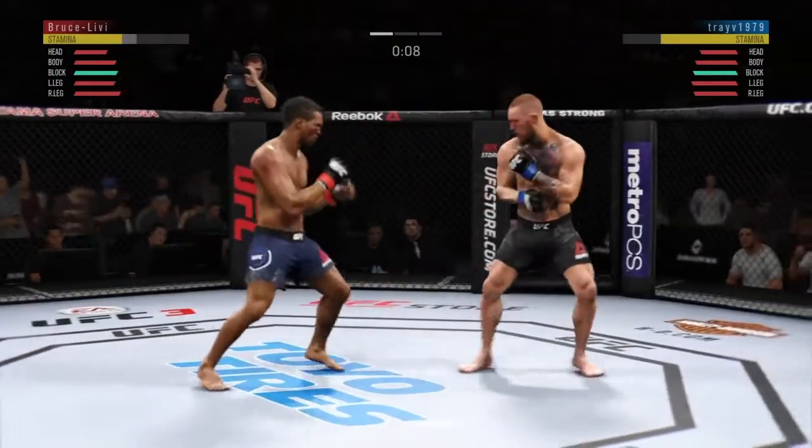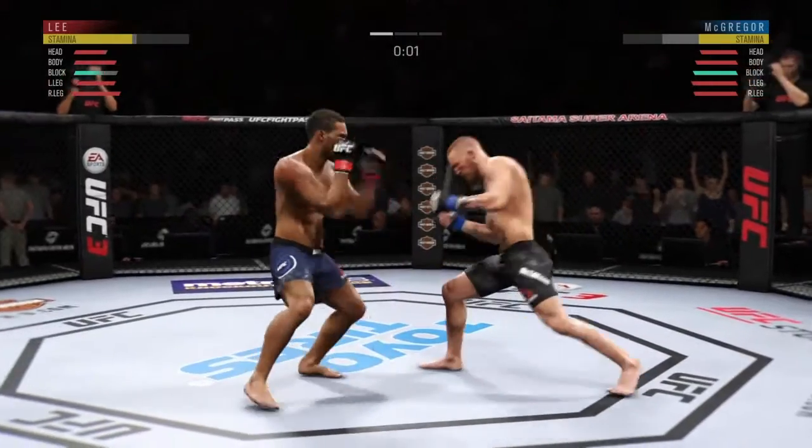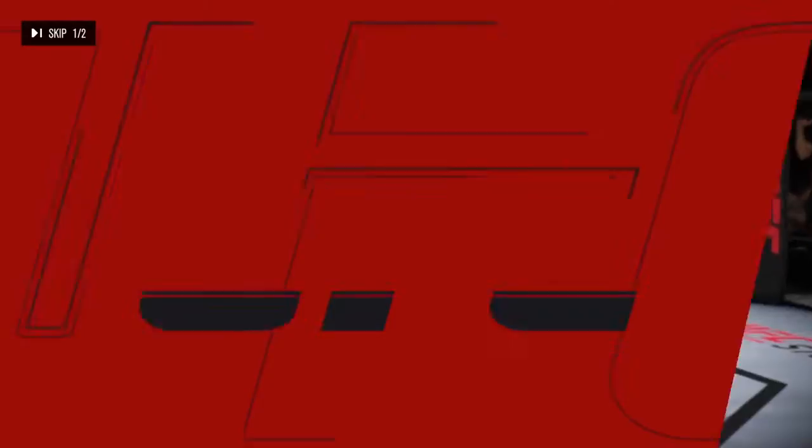Trademark inside leg kick there by McGregor. Much improved defensively as he blocks the shot. The horn sounds for the end of round one.